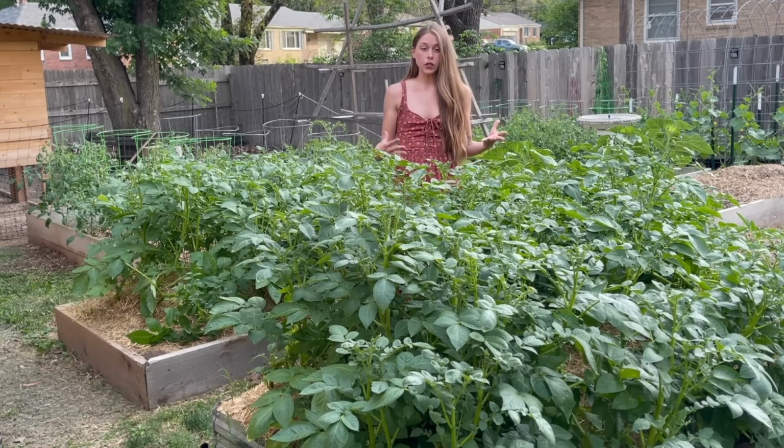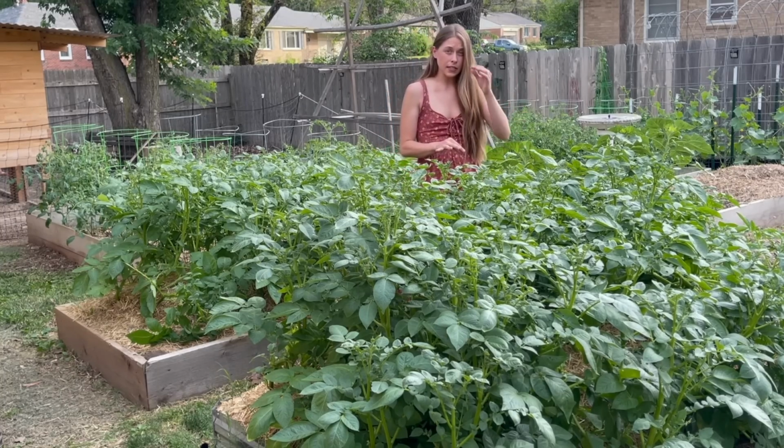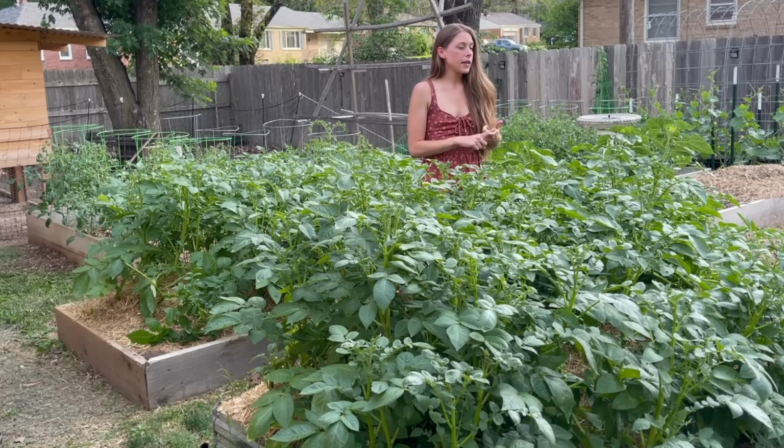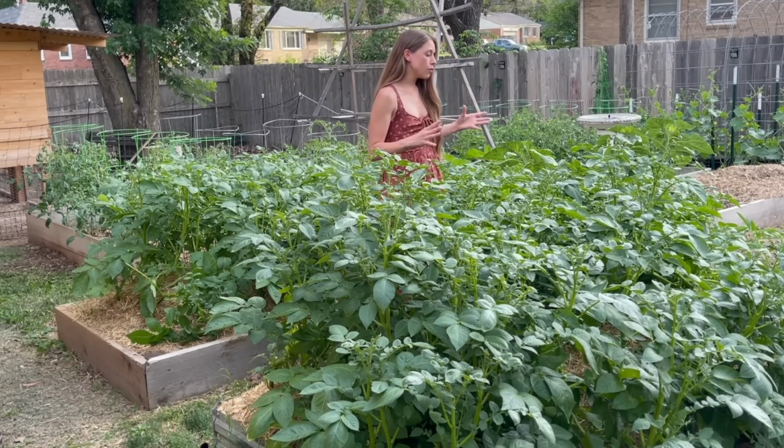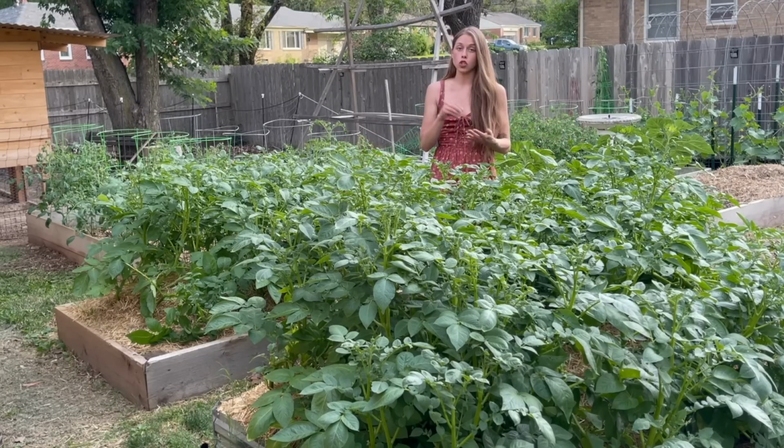So far they're doing really great. This was a Kennebec potato, if I didn't say that in the very beginning. The Kennebec is actually supposed to be a blight resistant potato, and that was one reason why I got it, because I had issues with potato blight last year. And so far, as you can see, these potatoes look so beautiful.